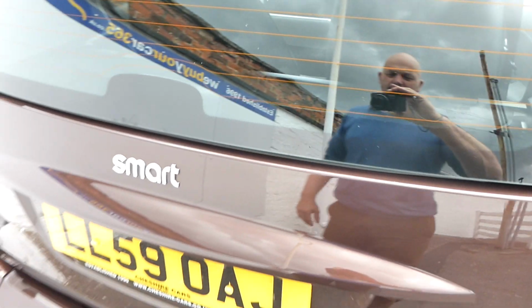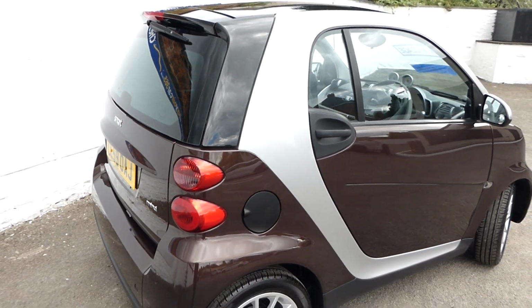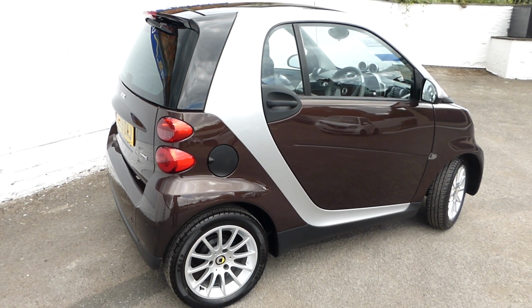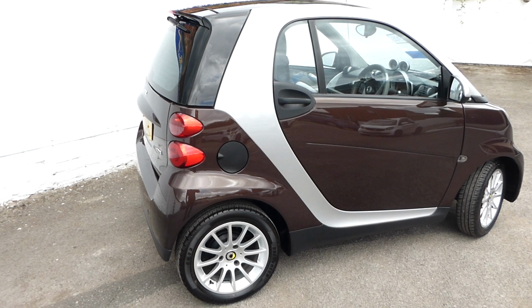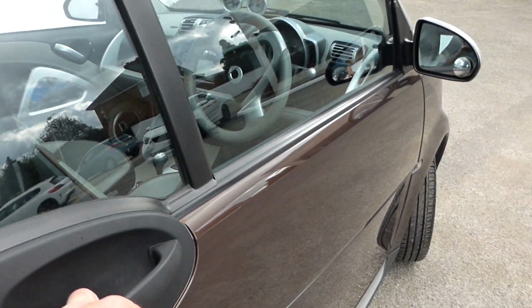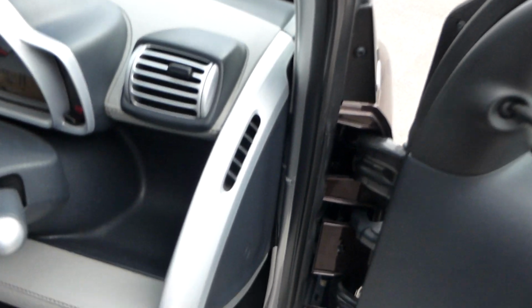No, seriously, we have one of these as a personal use. We have a 453 now. We've had a 451. This is a 451. We've had one of those from new, we've had one of the 453s, and we love them, absolutely love them. We always put in the super unleaded petrol. It just makes the car a little bit smoother, I guess.